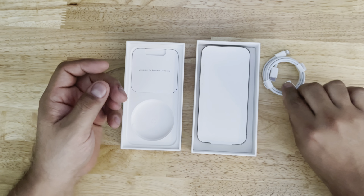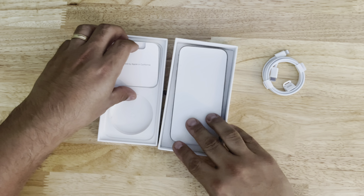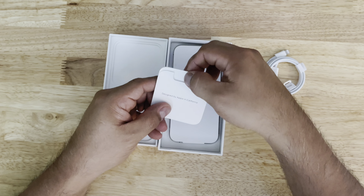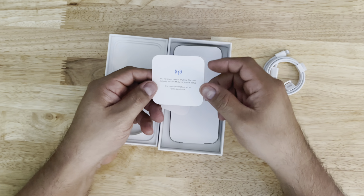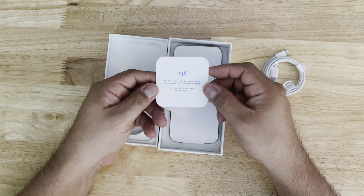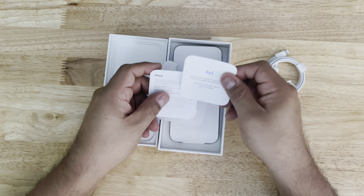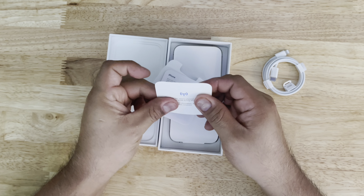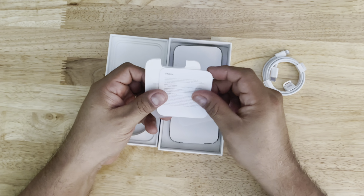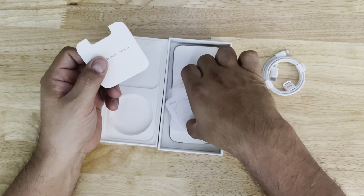All right. Next thing I'll show you is what comes in here, the actual designed by Apple in California. So we pull that out. It says here, you no longer need a physical SIM card. Activate your eSIM during the phone setup. So that's nice. So no longer need that. So let's put that down and let's open this up, see if there's anything else. Looks like that might be it. All right. We have iPhone regulatory stuff, and then of course the Apple sticker. Everybody's familiar with the Apple sticker.